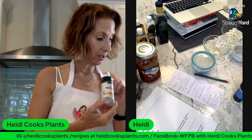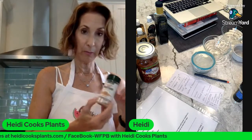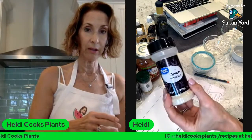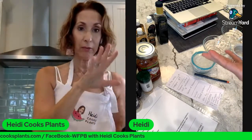You also need a teaspoon of ground mustard powder and 1/2 teaspoon of onion powder. There it is, onion powder. So I put all of that in my blender cup, my NutriBullet or whatever you have. My Vitamix has a cup, and just whiz it together, and you'll have this nice consistency of mayo.